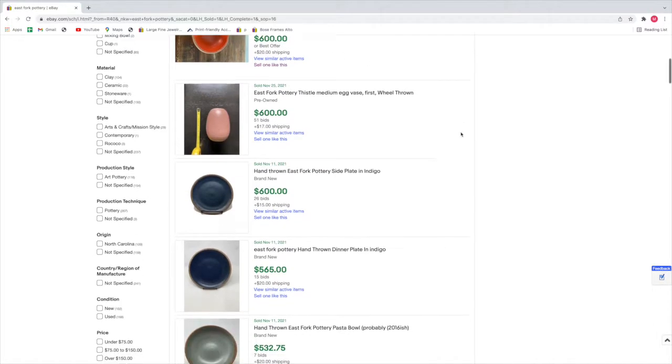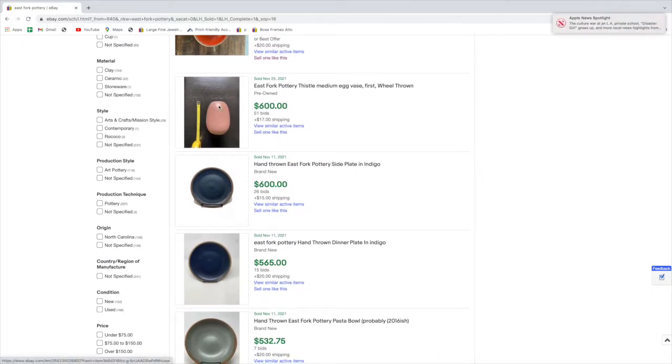Oh my goodness. Here's a tiny little, looks like 4 or 5 inches long, cute little pink vase in a color called Thistle. $600, 51 bids for this little Thistle wheel-thrown vase.